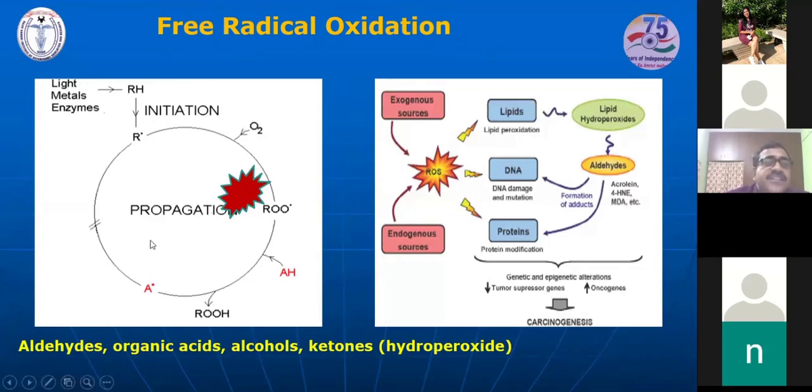It is a chain reaction. Somewhere in this chain, the antioxidant comes into the picture, and it stops the reaction by different mechanisms, which I'm coming to next. On the right side, we can see the effect of oxidation. There is formation of reactive oxygen species or free radicals.